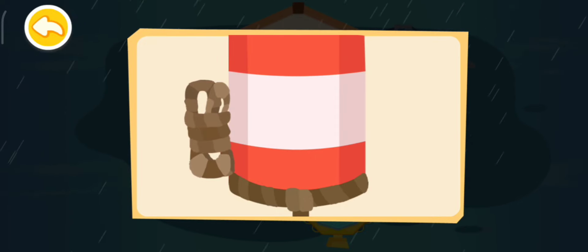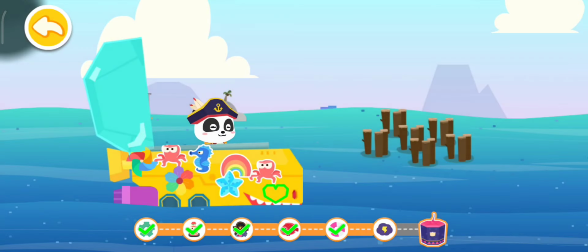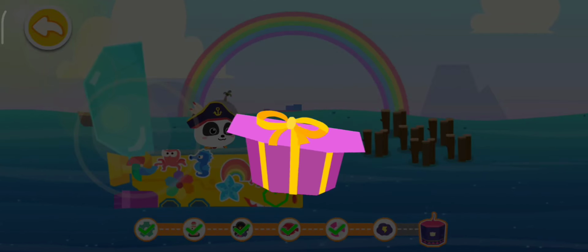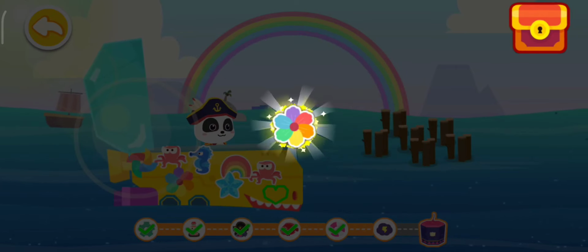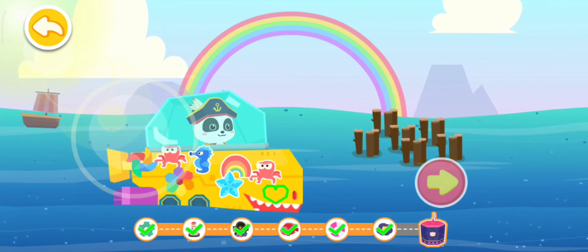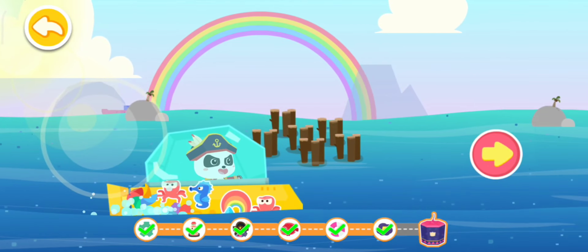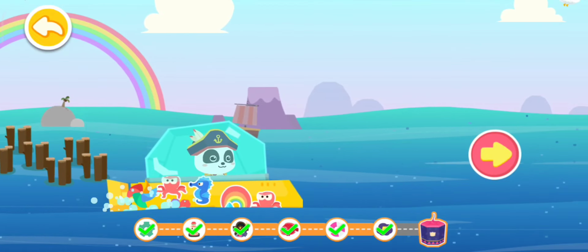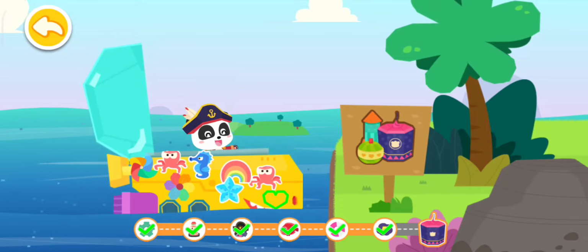You are safe from the storm. Here is your reward. Wow, you've got a sticker. Hold the button to start the ship. Go! The destination is in sight. The fireworks show is right ahead.